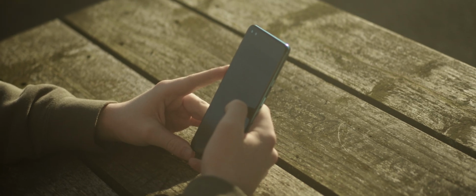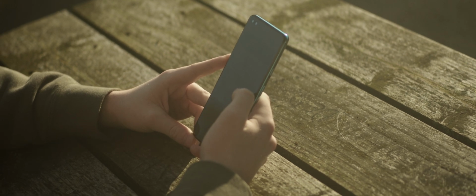And now that it's 2021 and the hype around this device has died down, it's time to consider if this is the mid-range phone to buy, or if offerings from brands like Google and Samsung are better choices in the long term.